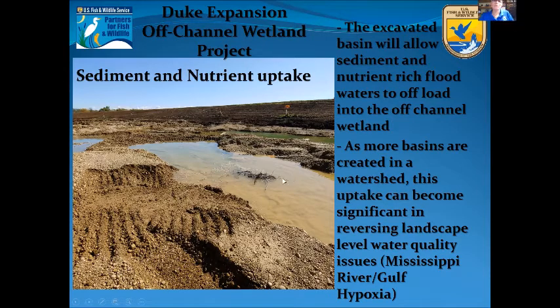The idea is this is our first off-channel wetland that we're working on, and we really want to take this idea and take it out in the watershed to other properties. We currently have probably 3 or 4 other private entities that we're working with to get to this point. So we're hoping we can just keep doing this on the landscape.